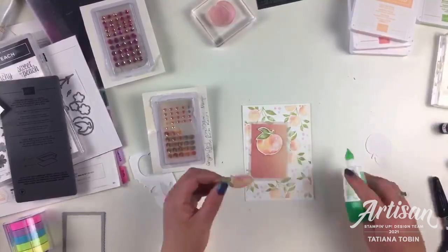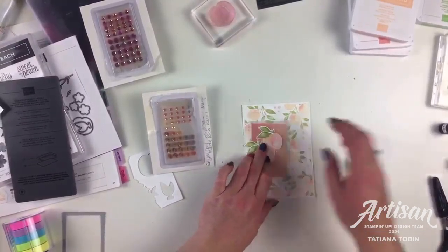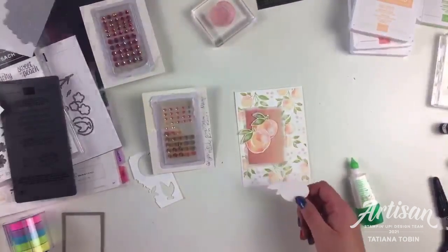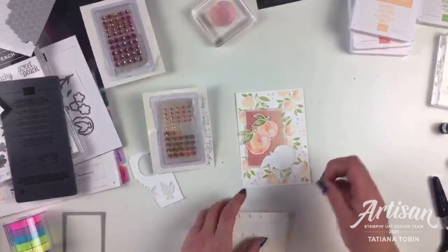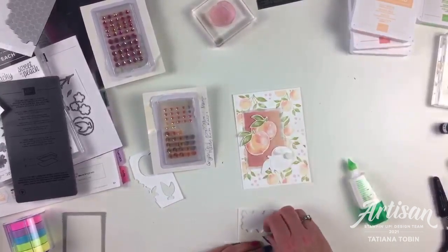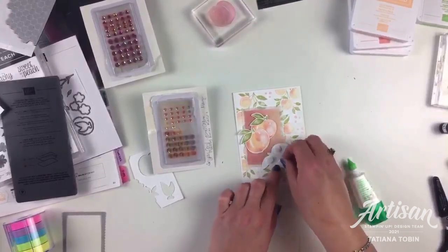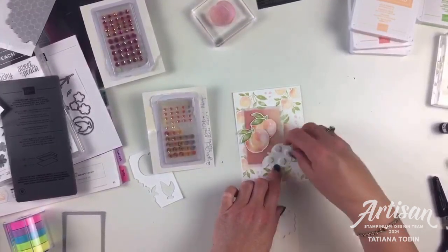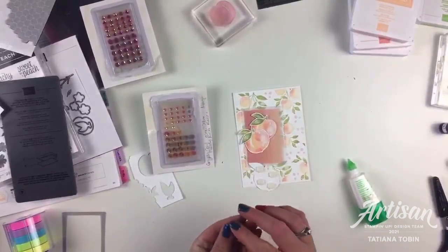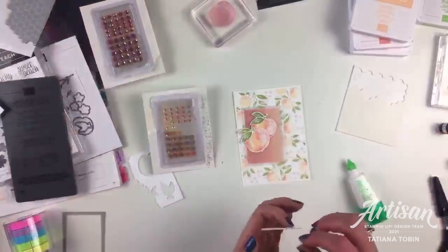Because there's twofold reasons. One is that they're stuck down, and I'm going to put this one on dimensionals so it's popping out of nowhere. The second is that it gives me a guide where to put the adhesive on the vellum so that it doesn't show. Because much as I love vellum, all our adhesives show through vellum. So it's always best to hide.